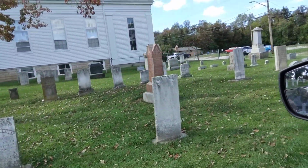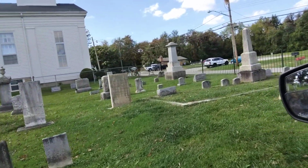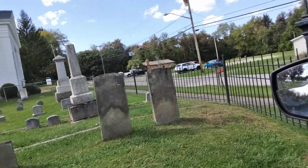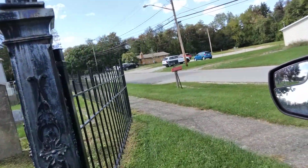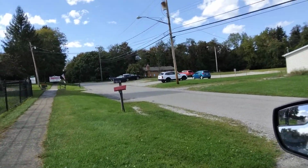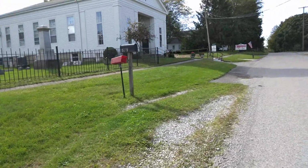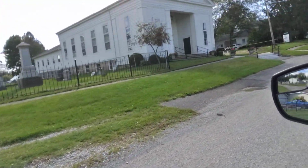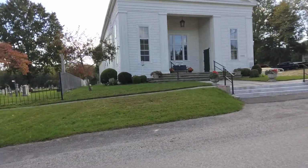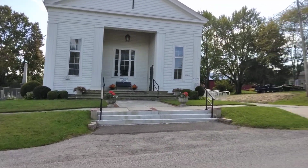I was going to show you the front side of that church if I could, so you can see it. But it is a Methodist church. It's Birmingham Methodist Church. And to show you the view of the front of it, it is right here. Right there it is, guys. Birmingham Methodist Church.